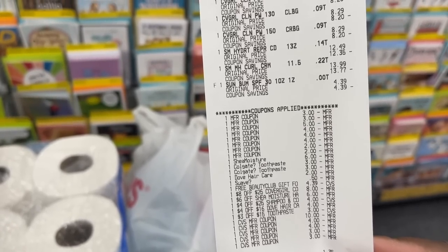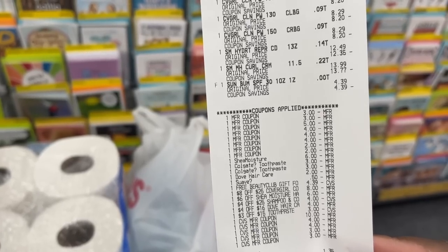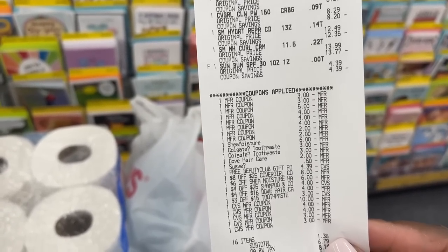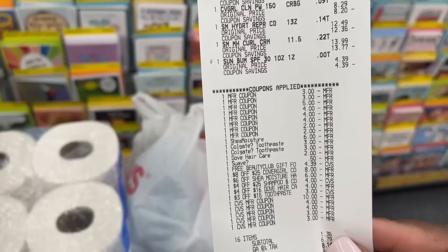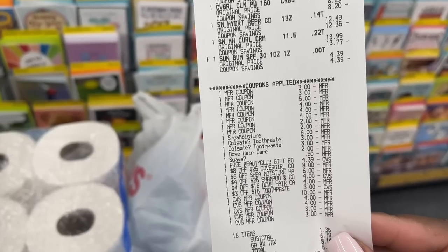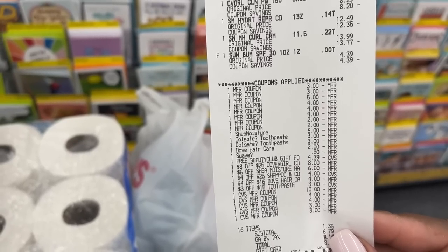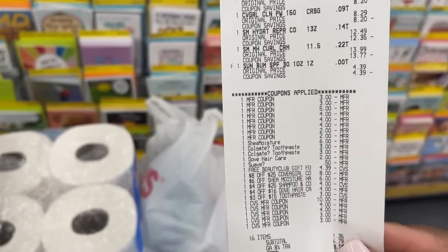We got double dips galore, so we got a double dip on the Shea Moisture, double dip on the Colgate, double dip on the Dove, double dip on the Suave. There's my free Beauty Club item, and then all of my CVS coupons did come off. I used a total of $24 in extra bucks, and then I paid $1.35 on a gift card. So we paid out $25.35 for this transaction.